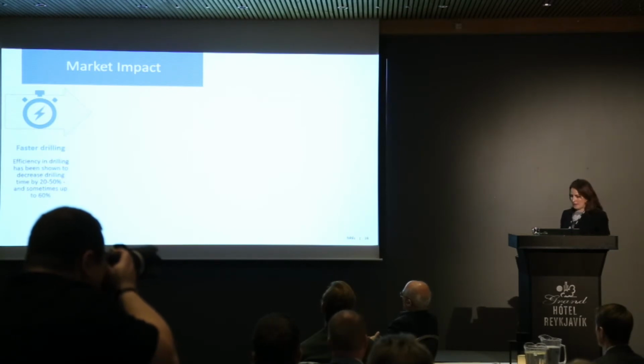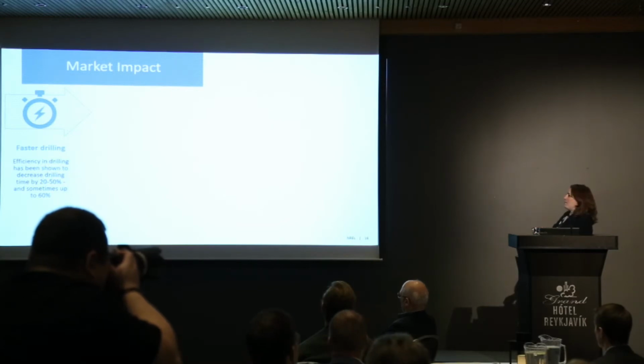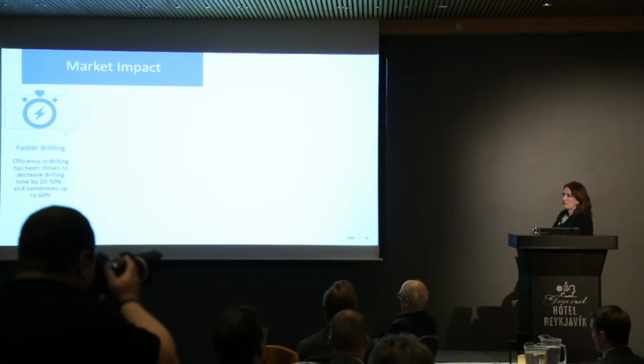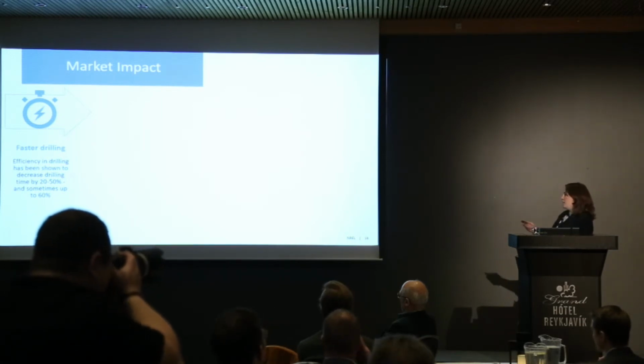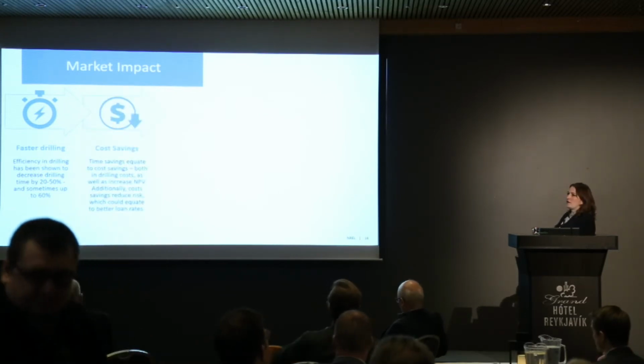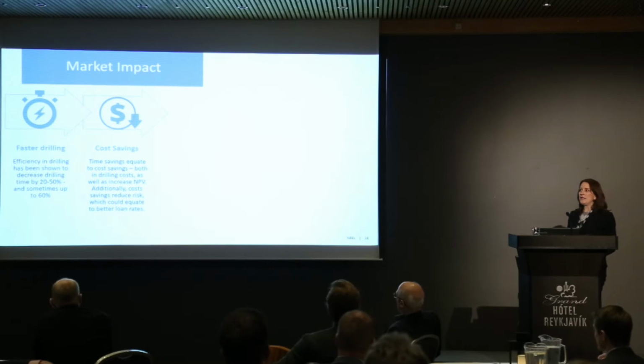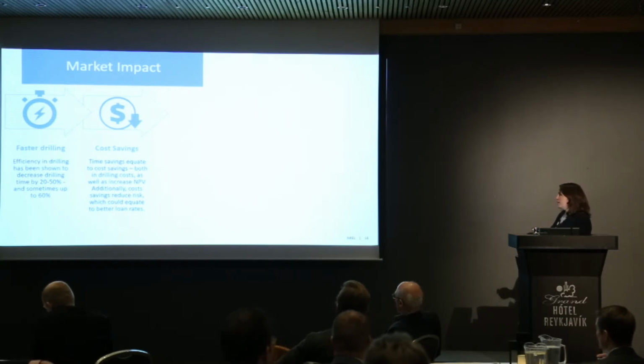So what's the impact of this? And I'll try to do this quickly. This is my last slide. But if we talk about faster drilling, and efficiency in drilling can reduce times 20 to 40%. There was at 40% in that first slide, but others have reported sometimes as much as 60% improvement. It helps with cost savings, right? It reduces cost, and that's important if we're going to be drilling these deeper, hotter wells. We need to be reducing costs. It helps increase net present value if you're drilling slower, which reduces your interest rates. And additionally, cost savings reduce risks, which could equate to better loan rates.